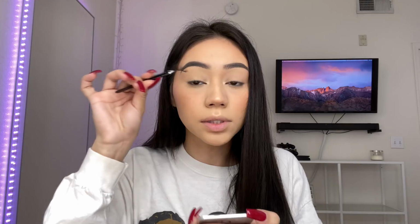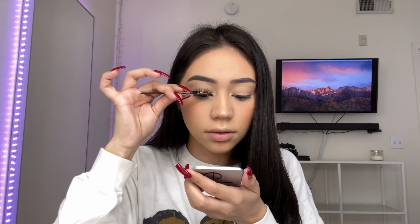I've worn them with eyeshadow before. I've worn them with a look like this one before. There's just a lot of different ways you can wear them, and I really like them. I've had them for a long time. So I'm just gonna apply this.